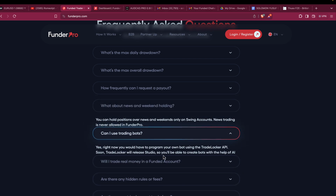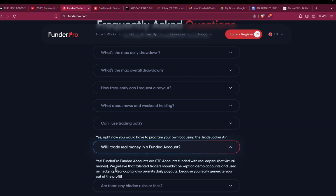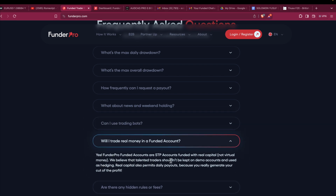Can I use a trading bot? You can see, yes, you will have to program your own bot using the thread locker. So you can program your own bot using the thread locker. Will I trade real money in a funded account? You see, yes, Funder Pro accounts are STP accounts funded with real money. And I mean it. You can search it online and see.